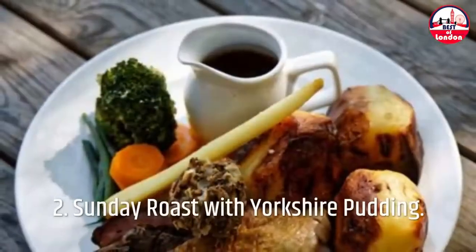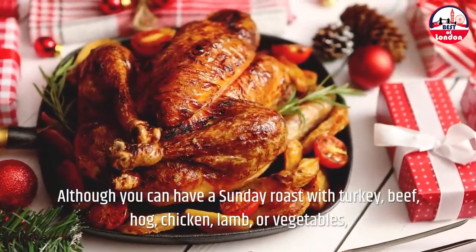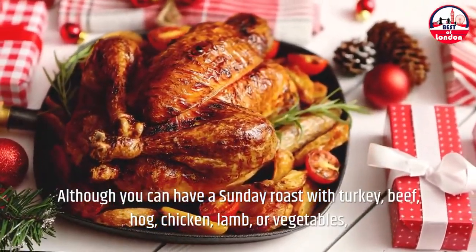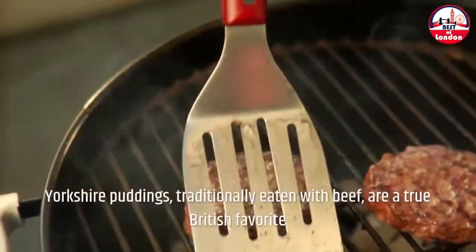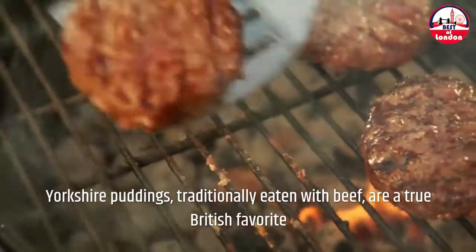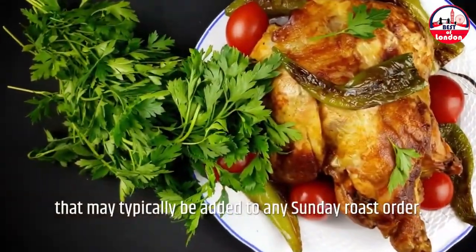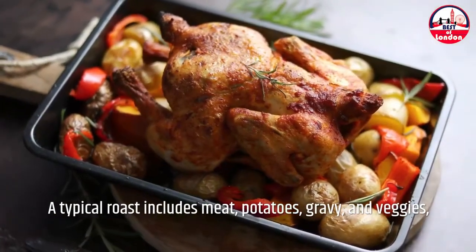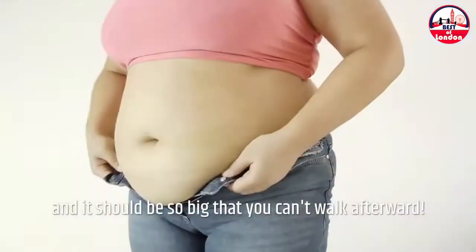2. Sunday roast with Yorkshire pudding. Although you can have a Sunday roast with turkey, beef, hog, chicken, lamb, or vegetables, it's crucial to order your Yorkshire pudding. Yorkshire puddings, traditionally eaten with beef, are a true British favourite that may typically be added to any Sunday roast order.